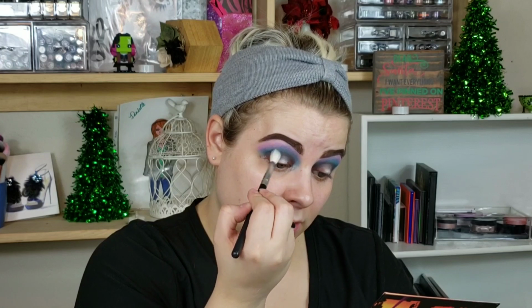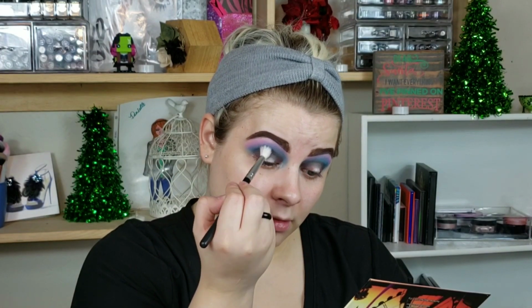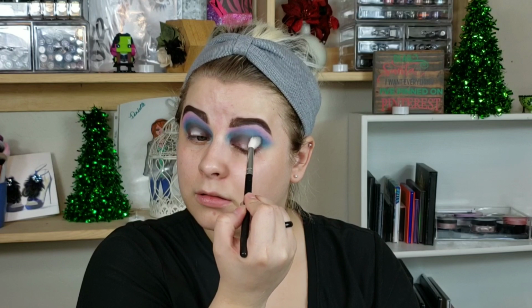I want to take a clean blending brush. We're going to take this C441 Pro Blending Crease Brush from Crown. I'm just going to kind of lightly blend. I mean, it's a very interesting look, I'll give it that.